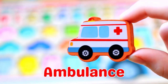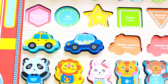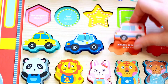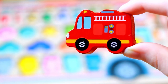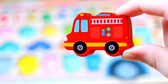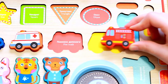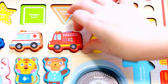Ambulance. Next on the list is an ambulance. Can you spot it? Perfect. It's an ambulance. Let's add it to our collection. Fire truck. And now, the search for a fire truck. Where might the fire truck be? You got it. Placing the fire truck right here.